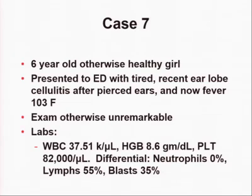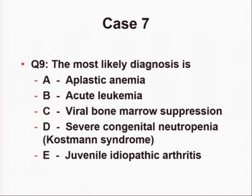Her hemoglobin's low at 8.6. Her platelets are 82,000. On the differential, she has no neutrophils. Her lymphocytes are 55%, and she has 35% blasts. So what does she have? Aplastic anemia, acute leukemia, viral infection, Kostmann syndrome, or JIA?